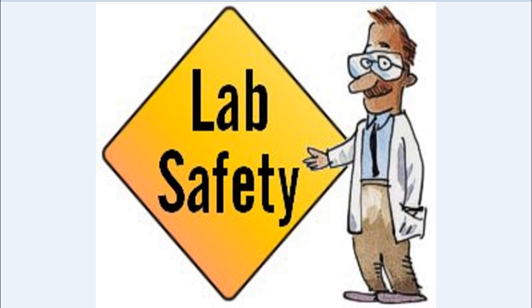Number 7. Be prepared to work in the laboratory. Read all procedures thoroughly before entering the laboratory. Never fool around in the laboratory. Horseplay, practical jokes, and pranks are dangerous and are prohibited.